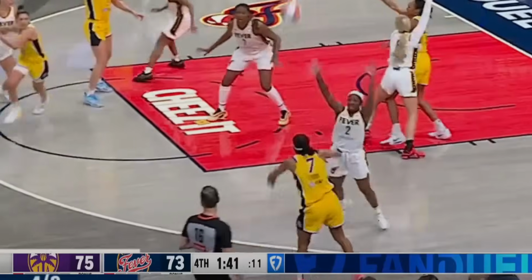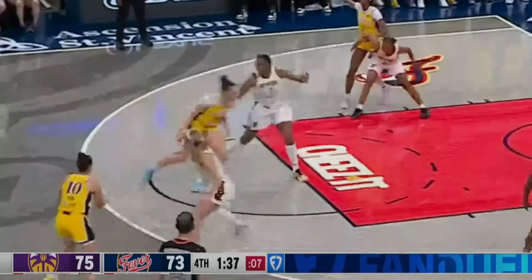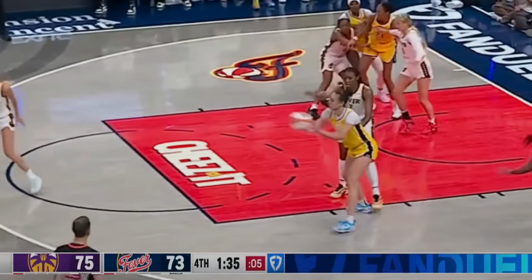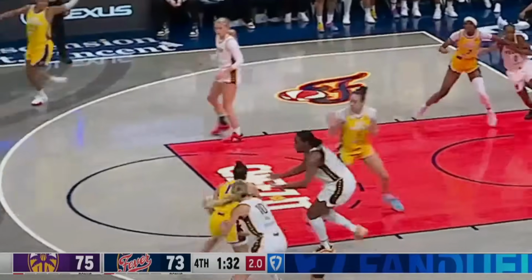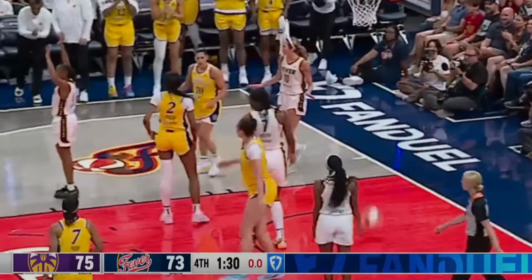Petty looking inside for Stevens. Fever cut it off. Cross-court pass. Jackson. Hamby. Shot clock down to 5. Hamby on the drive. Boston 6 with her. Here is Plum. Can she create? Gets by Boston. Flips it up. Oh, there's a foul called.